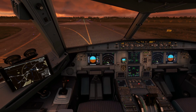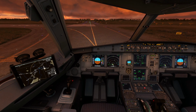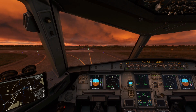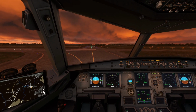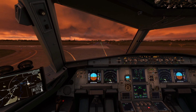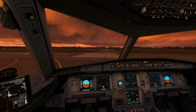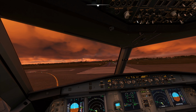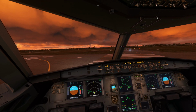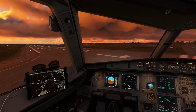N320SB0 Sierra Bravo line up and wait, runway 35 left. Line up and wait, runway 35 left, N320SB0 Sierra Bravo. Winds are 349 at 13 knots, cleared for takeoff, runway 35 left. Cleared for takeoff, runway 35 left.